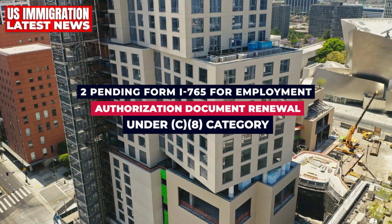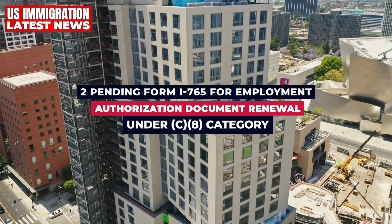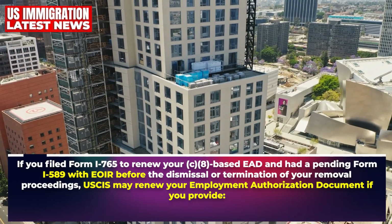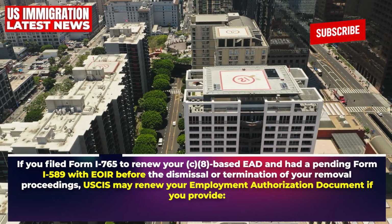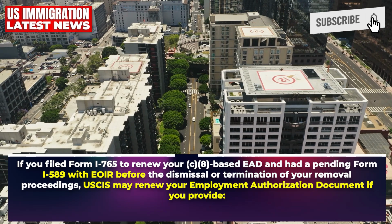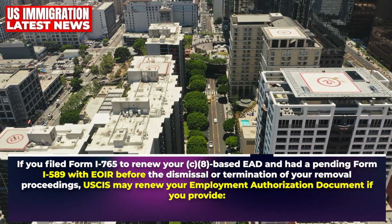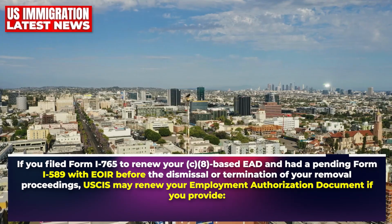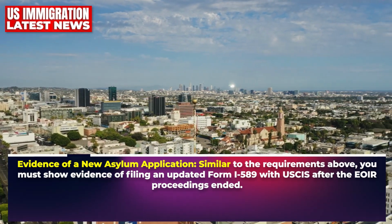Two: pending Form I-765 for employment authorization document renewal under the (c)(8) category. If you filed Form I-765 to renew your (c)(8) EAD and had a pending Form I-589 with EOIR before the dismissal or termination of your removal proceedings, USCIS may renew your employment authorization document if you provide evidence of a new asylum application.